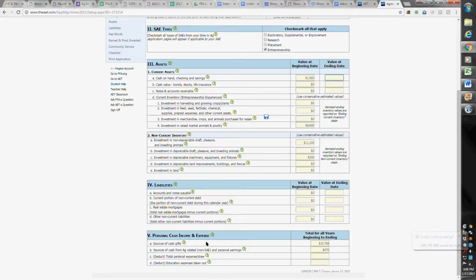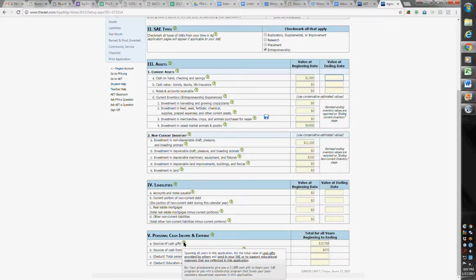Down here in the bottom in section 5, I'm hovering over the green question mark so you can see that the source of cash gifts is cash gifts that are provided to you by others to either support your SAE or that you might have invested in your SAE, whether it be a scholarship or a gift from your grandparents, any kind of cash gifts outside of your SAE. Those would be listed there.